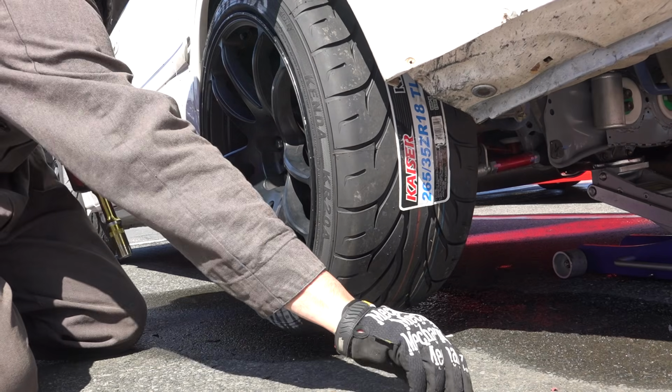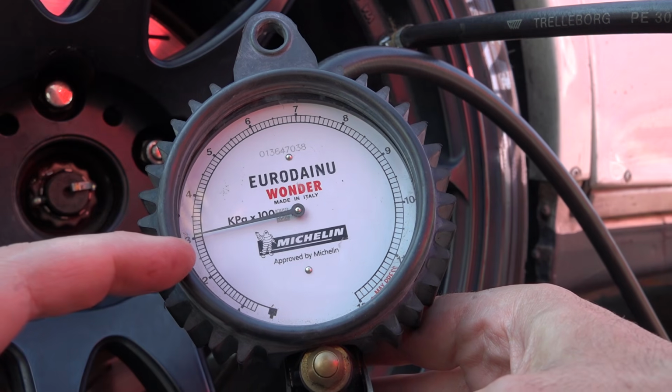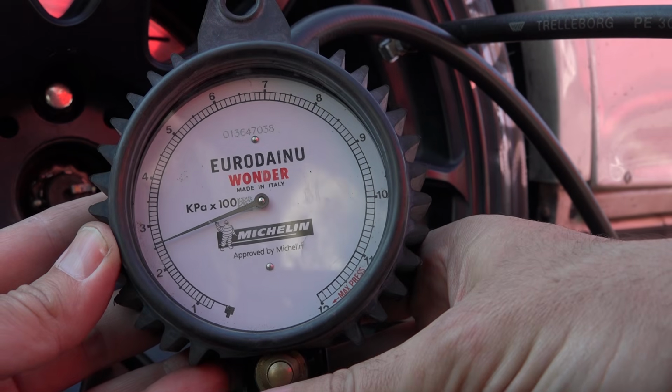Mobara circuit is pretty high grip, so I will start off running them at 2.5. Okay, 2.5 is our baseline.